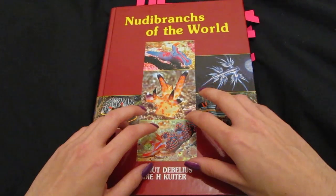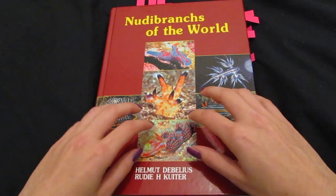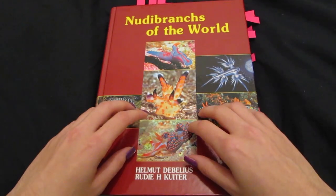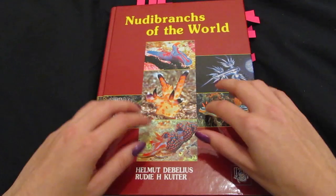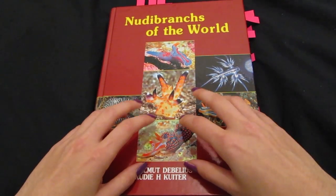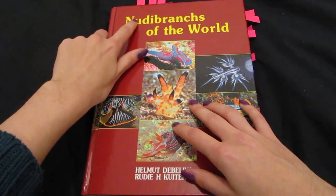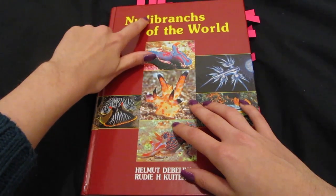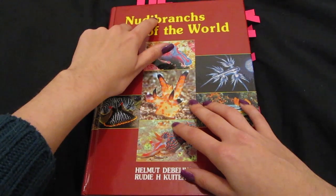And today I will be talking a lot, making sounds with this beautiful book, showing you pictures, maybe also a little bit of tracing. In this book there are nudibranchs, or nudibranch. I don't know if it's already the multiple. I think it is.